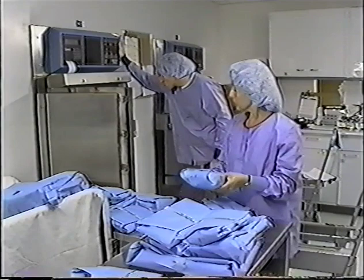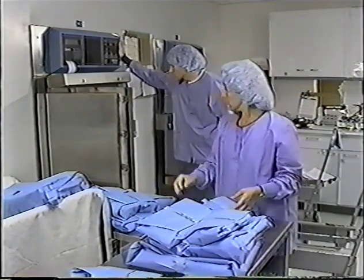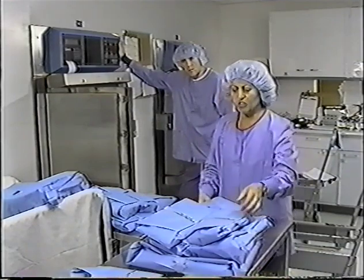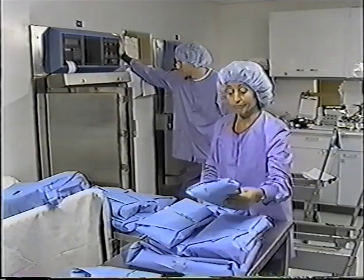Hey Barb, these instruments in the autoclave, some of the packs are still wet. What do you think? Should we repack them and run them again? Yeah, you better go ahead and do that. Better safe than sorry. Yeah, you're right.